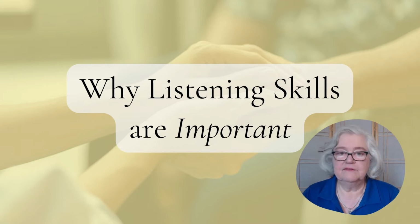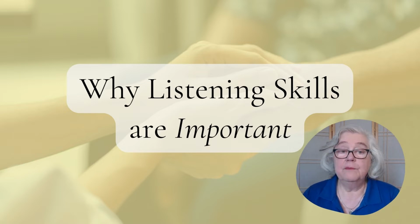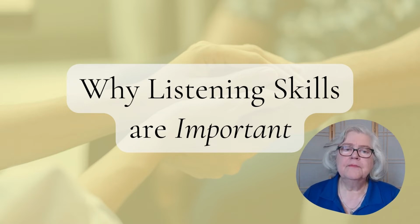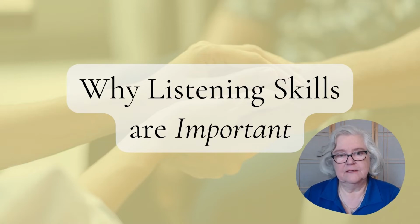There are a number of types of listening, and it's important to be able to identify them. We might not be listening at all. We might be listening from habit, listening to form a response or an argument, listening with an open mind, and listening with an open heart, but most importantly, listening with compassion, being fully present with our patient.